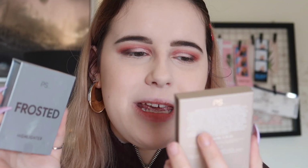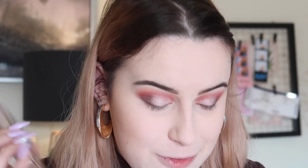I'm next going to try some of their well-hyped highlighters. The other day, I actually picked up the PS Frosted highlighter and the PS Brunch Club highlighter. Now, I know I said I've pretty much not used any stuff from this collection, but I have actually used both of these, but I'm going to give you a swatch just so you can see what they're like. So this is Brunch Club. It's like this pinky toned highlighter. This is the one that I got first. They are very, very glittery, but nevertheless they are really pretty. I don't know if you could see how reflective that is, but that is really, really nice.